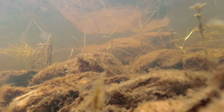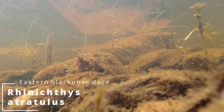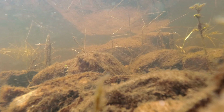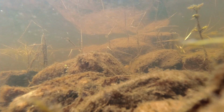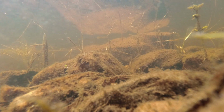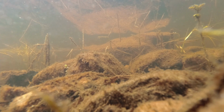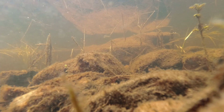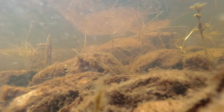I spent a lot of time just looking around at all these little fish, which I believe are eastern blacknose dace, which is a bit unusual because they're usually a creek fish. That being said, with a feeder creek running right into this cove, it's entirely possible that's what they are. You guys have to let me know down in the comments if I'm right or wrong, or if you have any other ideas. It's also possible that they could be finescale dace, which are well documented here. Again, these are native to these waters, but they're not often seen here.